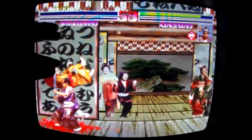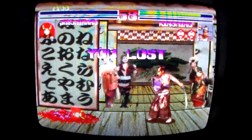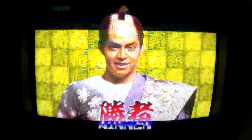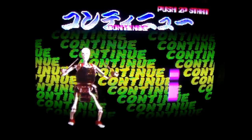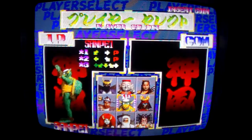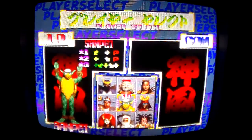I can't tell if the electricity around them is a good thing. You see my killer tattoo? That's what a winner looks like, folks. All right, we'll try one last time. One more game. We will be the Teenage Mutant Ninja Turtle. I mean, the Ninja Turtle.